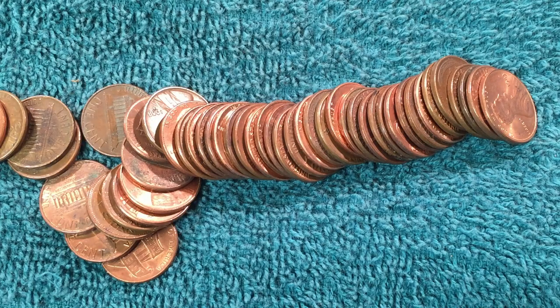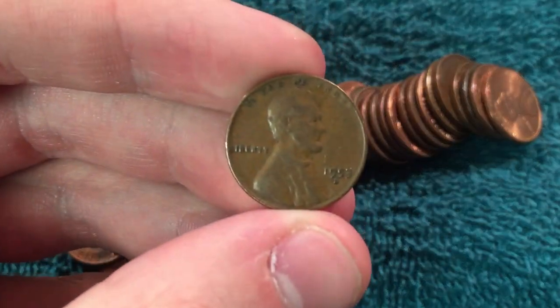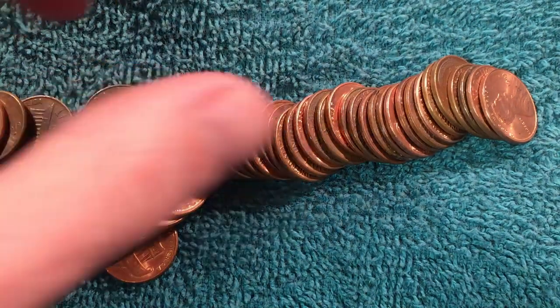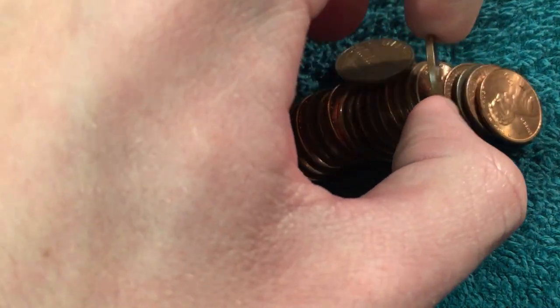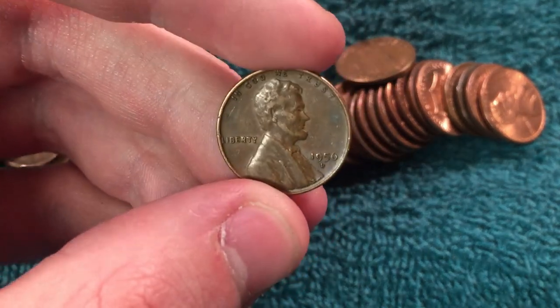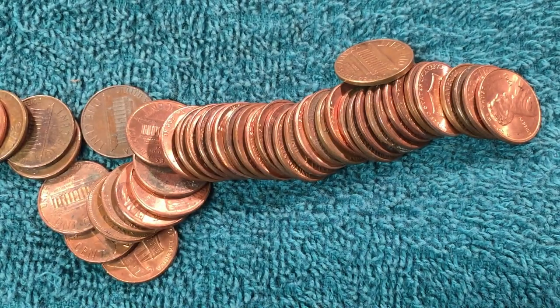Finally, after going through quite a few more rolls, this roll's looking really good for a couple reasons. Reason number one is right here. 1953D wheat penny. And then, not just one, but it looks like over here, we have another one. What's it gonna be? 1956D. See if there's any more in here.